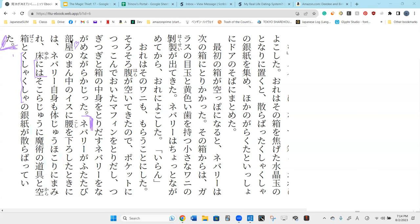All right. Here it says Nebari. Nebari ga futatabi heya no manaka no isu ni koshi o oroshita toki ni. When, at the time, when Nebari set his butt down on the chair in the middle of the room one more time. Then what happened next? At that time, Nebari's whole body was covered in dust. Hokori ni mamire. Mamire here is the passive form, taking the dust as the actor.